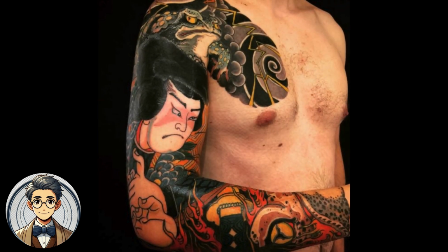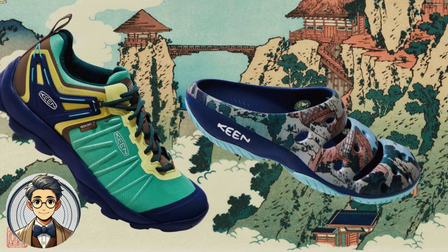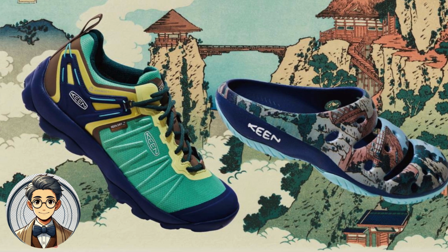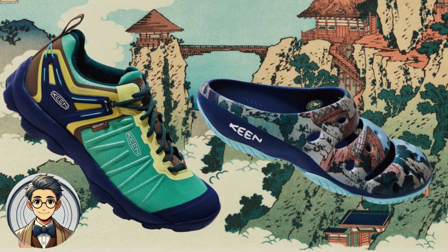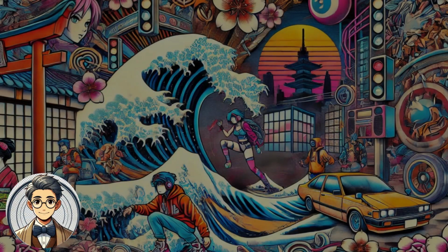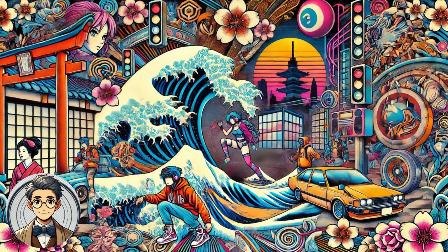And it doesn't stop there, tattoo culture, too. Those flowing lines and vibrant colors? Many modern tattoo designs take cues straight from ukiyo-e's fearless aesthetic. Ever seen those collabs between big fashion brands and ukiyo-e motifs? It's not just about nostalgia, it's a fresh, creative fusion bridging Edo and now. In short, ukiyo-e isn't a relic of the past, it's a living, breathing inspiration driving modern pop culture.